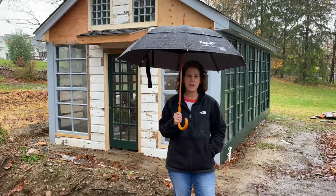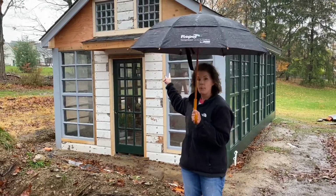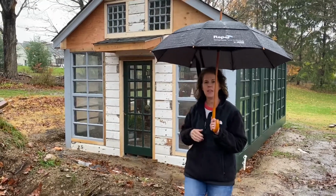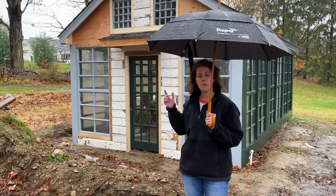Got done this past week. Where we left off last week is that we got this roof put on, but the roofing material, the shingles, was not on yet, so that got done this week. And we also were able to get this part sided. We did run out of siding.